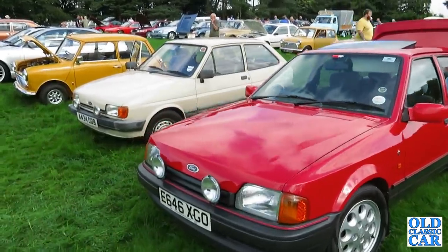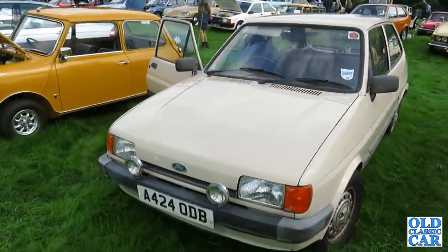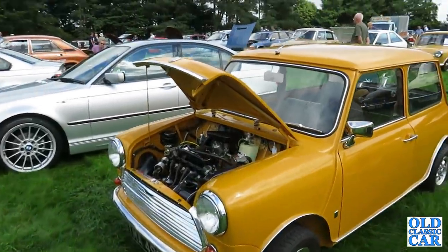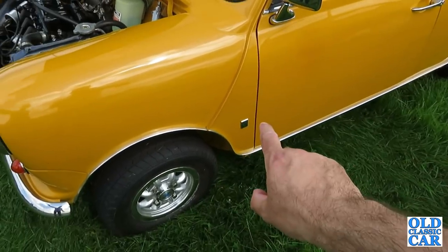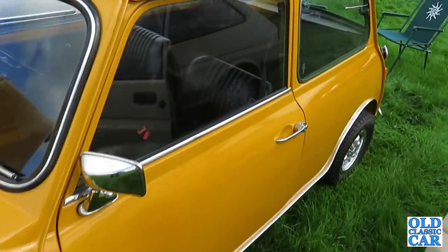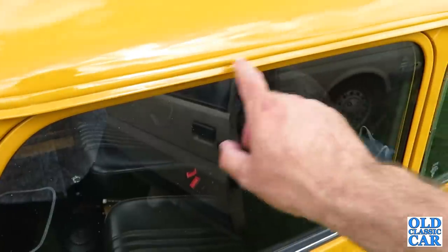That's the 1980s, we've got a Ford Orion and a Fiesta Mark II. Lovely little Mini from the early 1970s, a Mark III Mini. You can tell it's a Mark III because it hasn't got the external hinges, and of course the windows are wind up. And the Mark IIIs have this double gutter. When the Mark IV and the Mark Vs came along, they didn't have this double gutter arrangement.